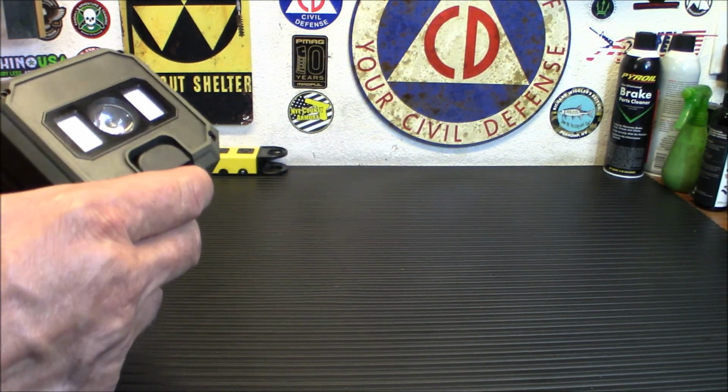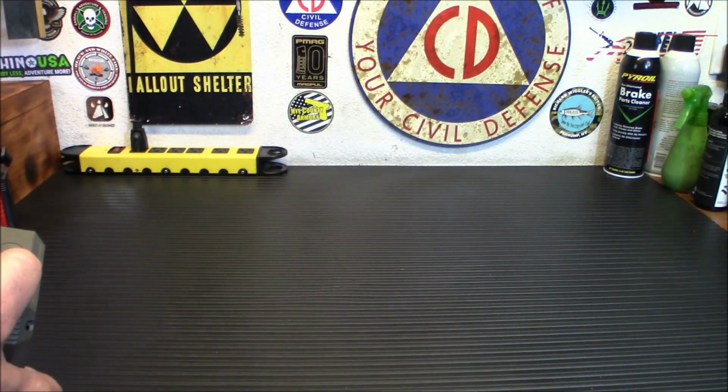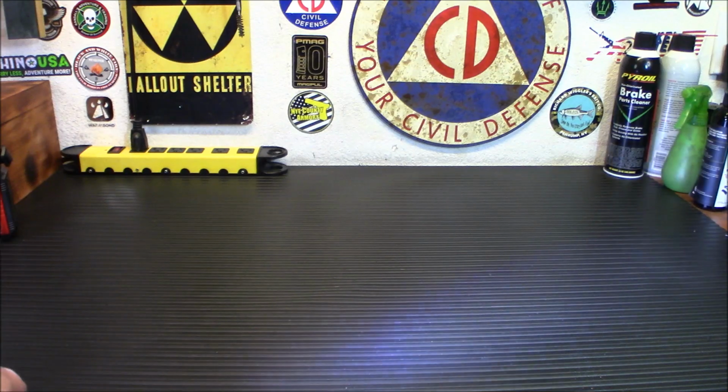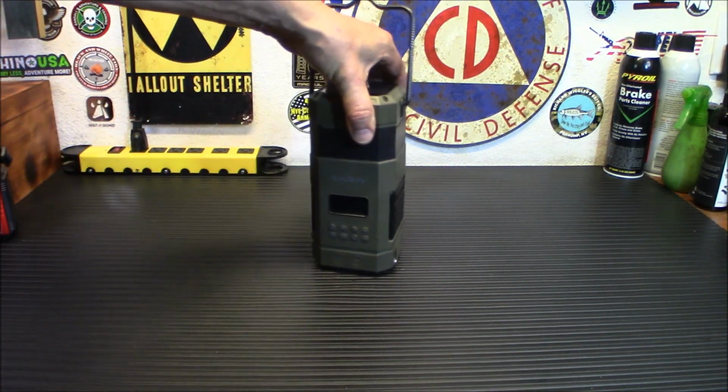That's noisy. Definitely gets attention though. So you do have your nice, decent lighting. The light has just two modes: an on and a flashing. Okay, so definitely a cool little radio. I really do like it.